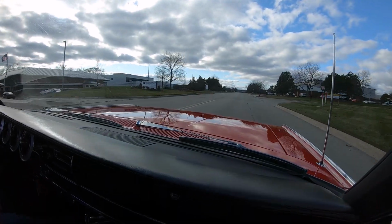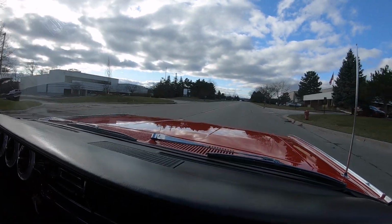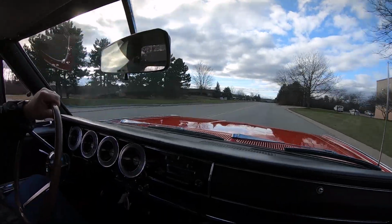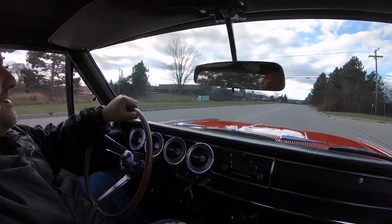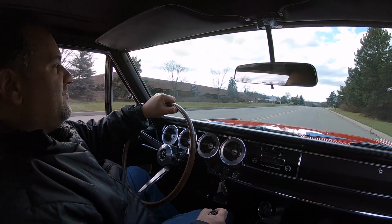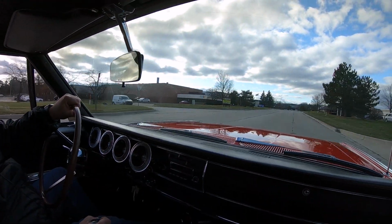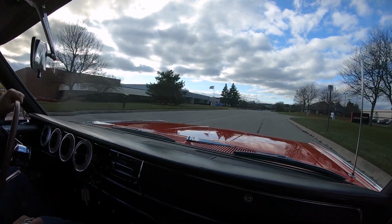This is like taking me back to my days when I was a kid, driving around these Chargers, and just makes you feel young again. Driving in your grandparents' cars, it makes it hit home.